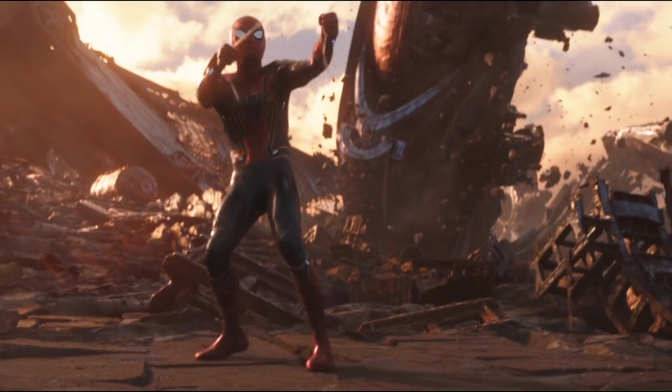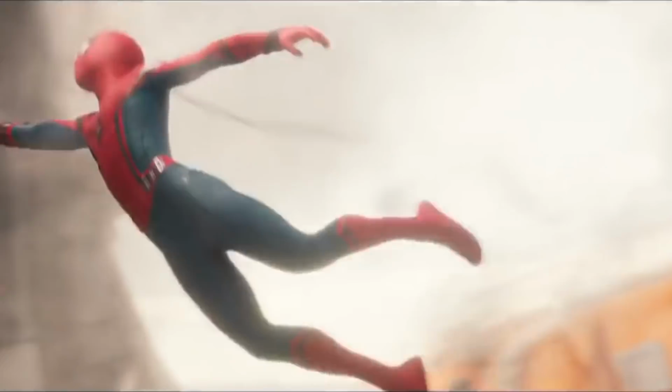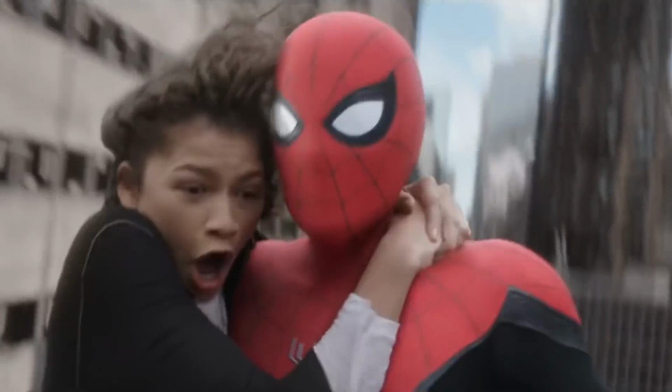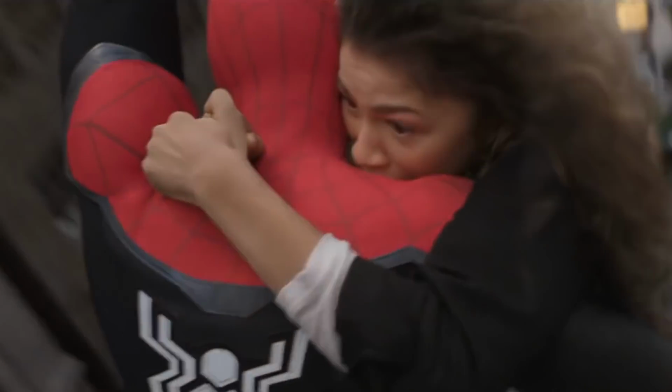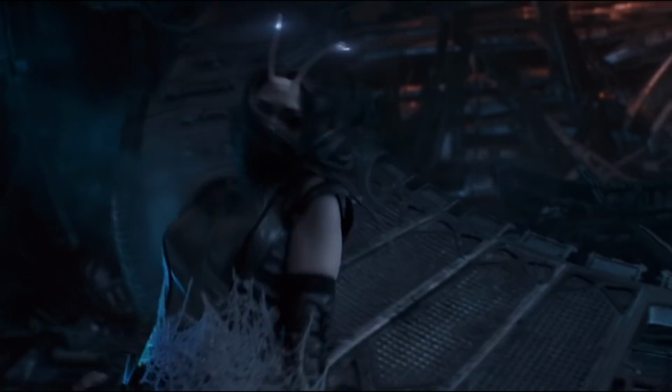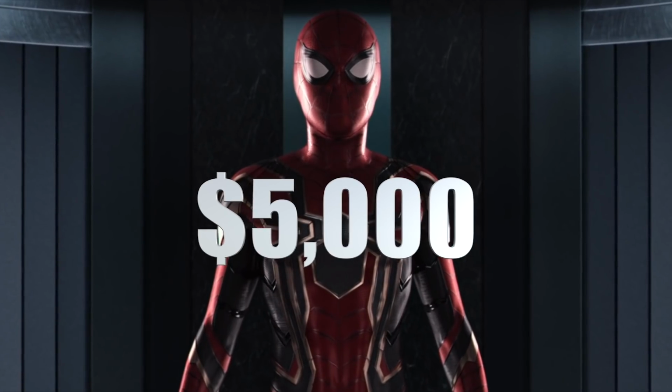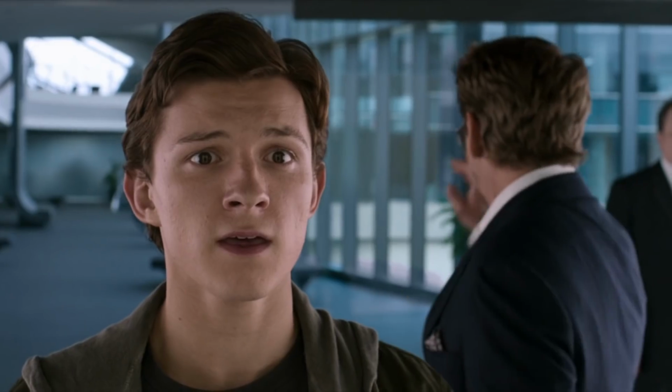Now, you physically can't make gliders out of spider silk, but what you can do is buy a high-end wingsuit and make it look like a spider web. How much is that going to cost you? Well, compared to most things on this list, absolutely nothing. A top-of-the-line wingsuit will only set you back about $5,000, which isn't too bad in all honesty.